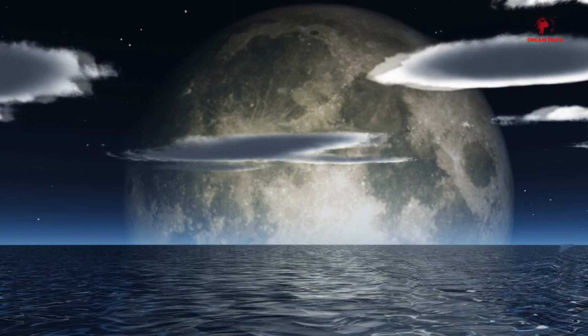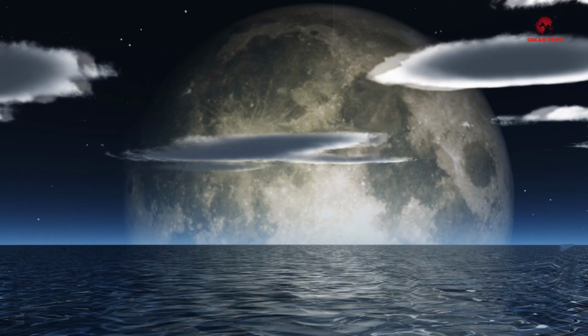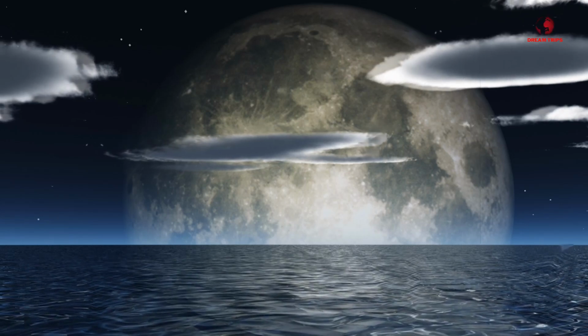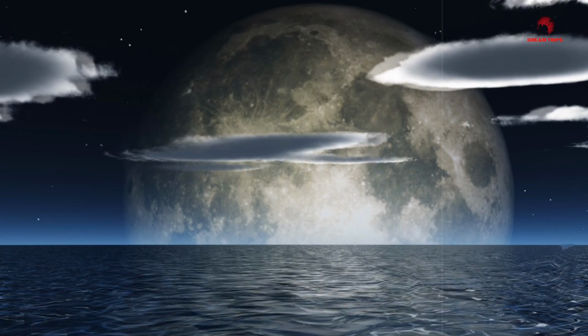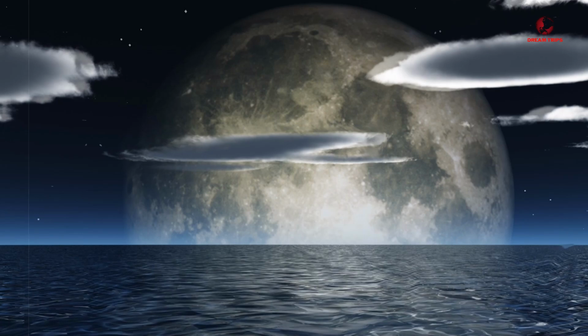The Europa Clipper mission, while groundbreaking in its objectives, faces several significant challenges and risks that must be carefully managed to ensure its success. These challenges span from technical and engineering hurdles to the harsh environmental conditions around Jupiter and its moon, Europa. Radiation environment.